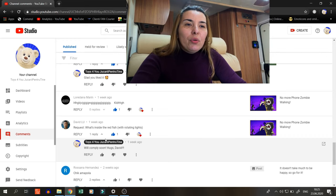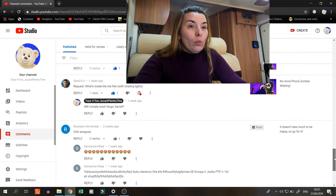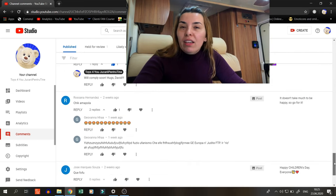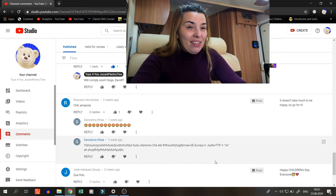David Liu, request: What's Inside the Red Fish. We will do What's Inside the Red Fish, David. We will see. And then eventually we will eat the red fish, maybe. I like fishes. I like eating them.